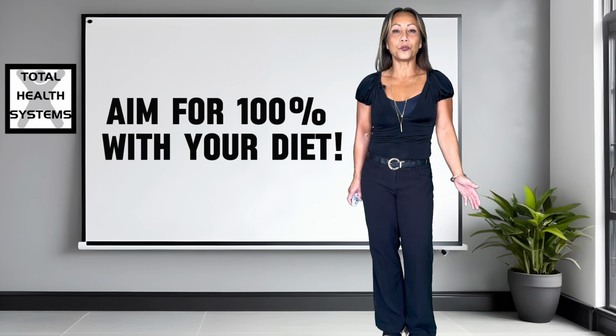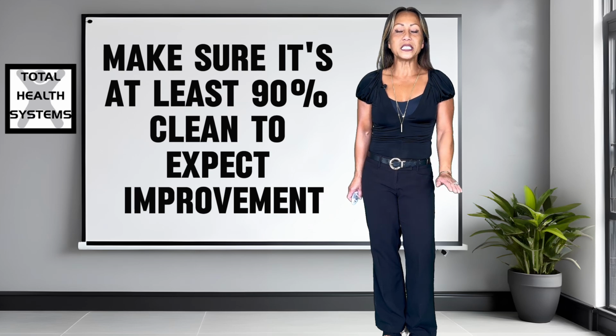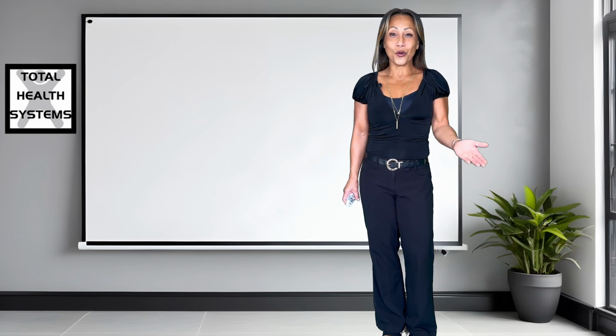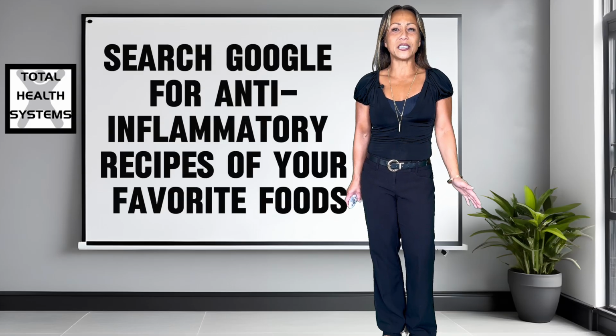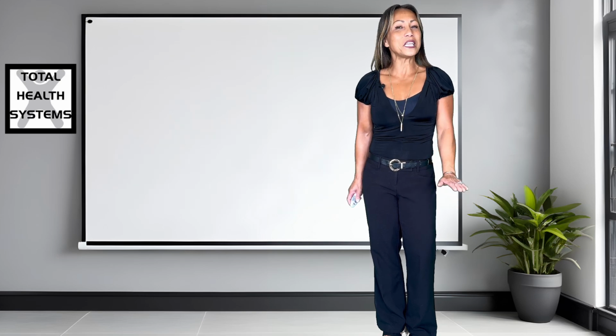A minimum of 90% of your diet should be anti-inflammatory. And remember, there's plenty of healthy alternatives to your favorite foods. If pasta is one of your favorite foods, you can try zucchini noodles instead of regular pasta noodles. A simple Google search for anti-inflammatory recipe of your favorite snack or meal will give you plenty of options to try out.